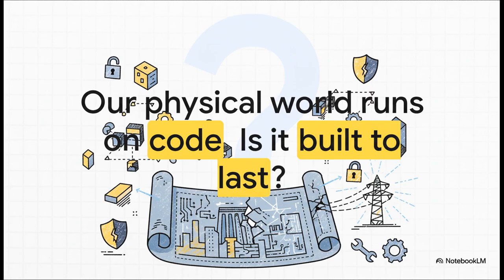Our entire physical world, our lights, our water, our food, everything, it all runs on a foundation of code. We've seen that a lot of that foundation is old, fragile, and breaking down. We know how to rebuild it, to be resilient. The only real question left is, are we going to do it in time?